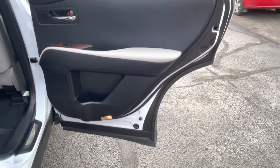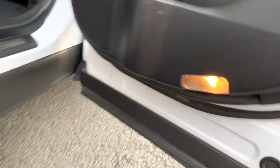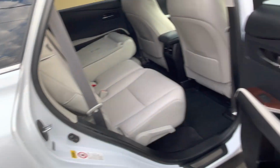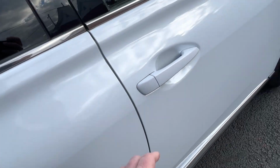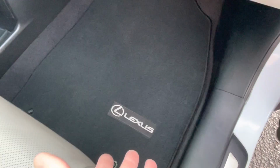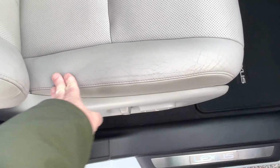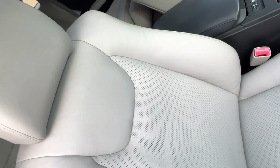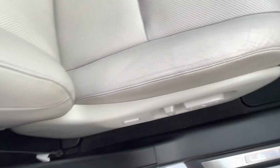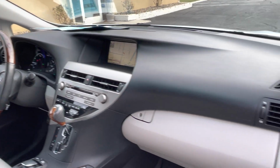So it has everything except the actual original window sticker. It has 2 original keys, has all of the original floor mats, has the cargo mat, even though it has a little coffee stain or something on it. Look how nice this passenger mat is. You can tell nobody hardly ever sat over here, and you can tell by this seat. And has that cargo mat and has that cargo shade, so it's really not missing anything other than the actual original window sticker. But the fact that it has both keys is nice because they're a bit pricey.